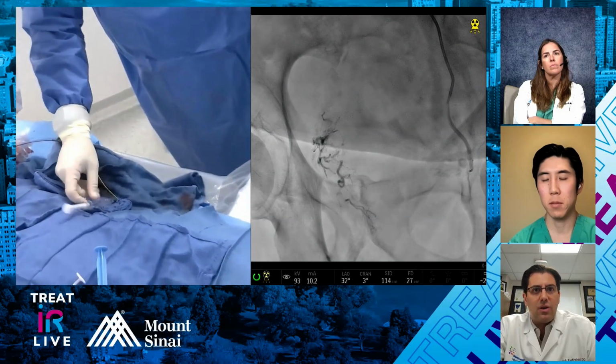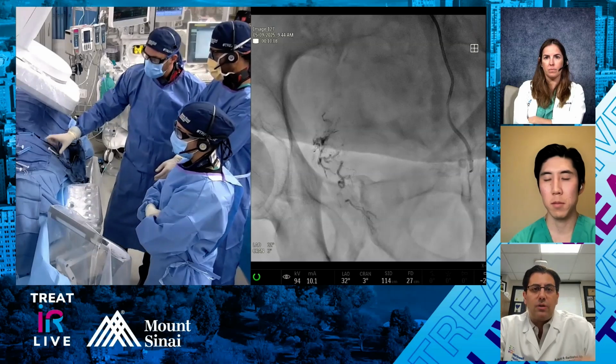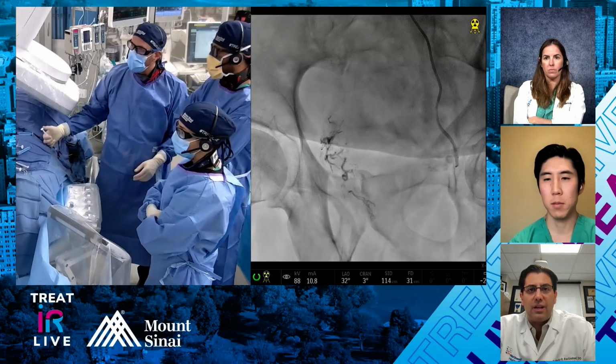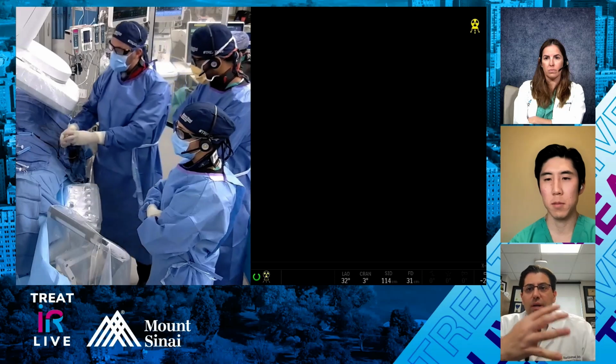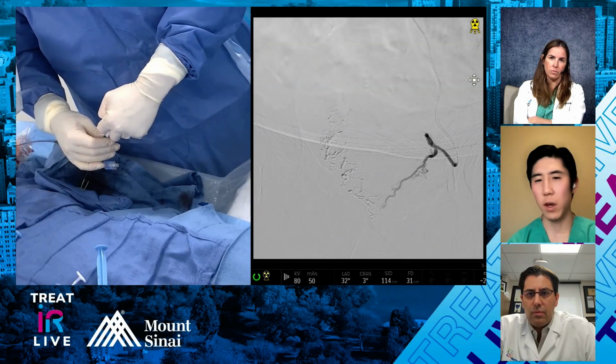And also, it's of note when you do use glue and you inject and do a run quickly afterwards, if you're using your base catheter, understand that the contrast is non-ionic, so you could end up displacing your glue. So be careful with that as well. Yeah, we have a nice column there with all that.